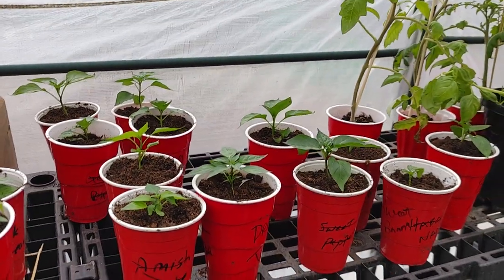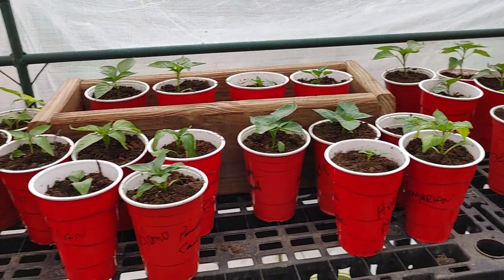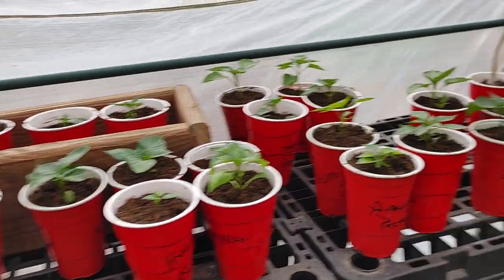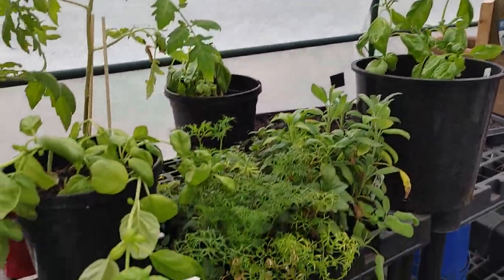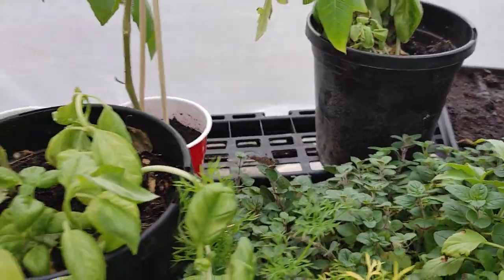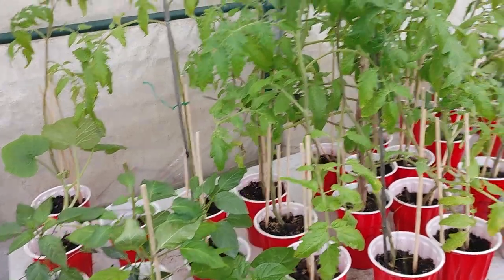These are peppers that we restarted because they didn't come up the first time. Well, we had to restart our ghost and cayenne because they didn't come up. My basil, I just brought it back inside from outside. It's being bitchy because it got too much rain. Some herbs that I need to get planted in my herb bed. But yeah, that's what's left to be planted.